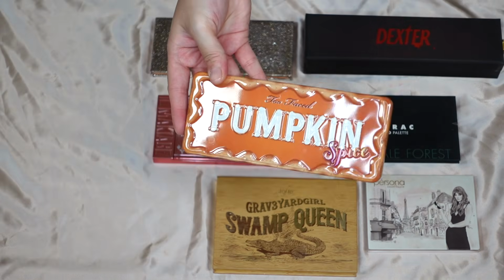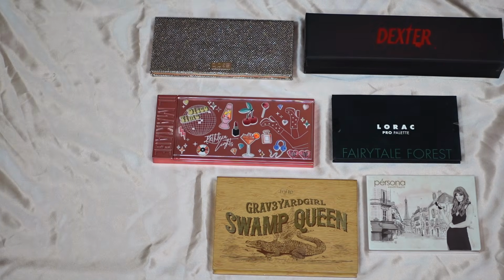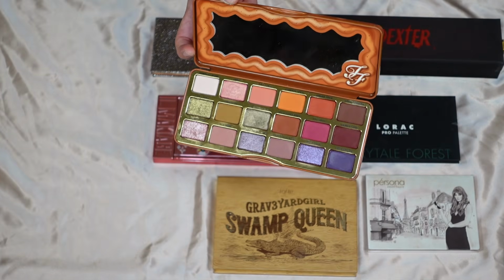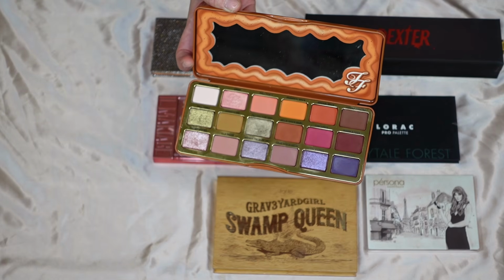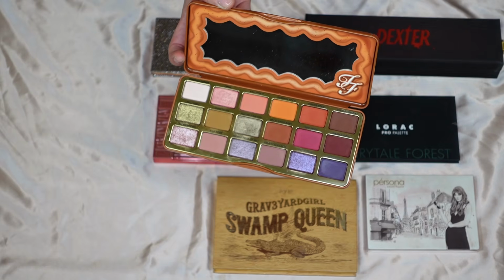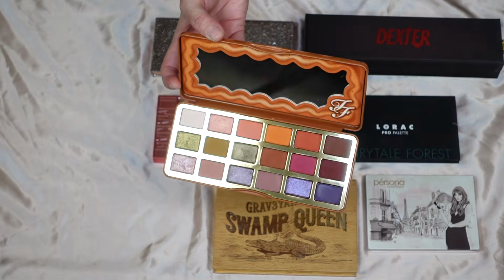The Too Faced Pumpkin Spice palette, I think I am going to keep this one. I don't use it that much throughout the year. I really focus on using it throughout November, but it's just such a pretty palette, and I love the scent of this one. It's a really sweet and cozy scent. So I do like the shadows in here. They do perform nicely. And even though I don't use the pinks and purples all that much, I do like reaching for them sometimes. So I'm gonna keep this one.